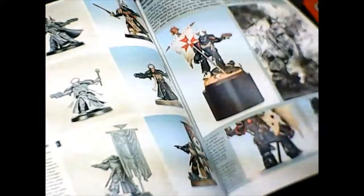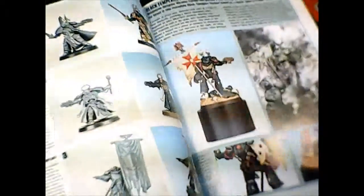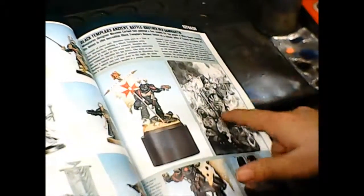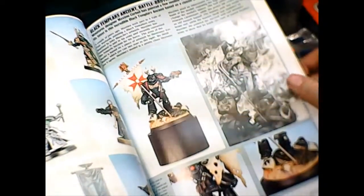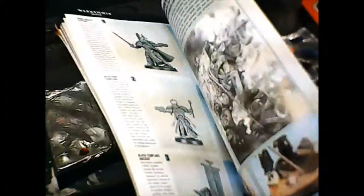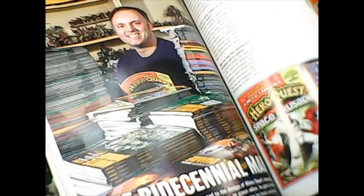I could spend weeks building something and then spend a couple days painting it. Here's a little article on building a miniature based on a piece of artwork and converting him so that he looks like he stepped right out of the artwork, which they did a really, really good job on that guy. Looks fantastic. And then you got an article on Matt Hudson, who's been with White Dwarf for 20 years.